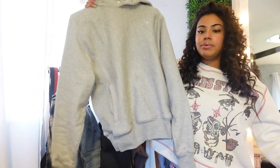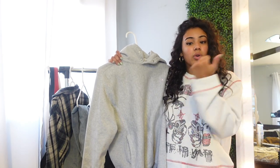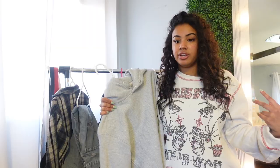So I would say, getting any color hoodie, starting off with a plain gray hoodie, a plain black hoodie, a plain brown hoodie, just plain color hoodies is good, especially in the winter time, because you can layer with hoodies.